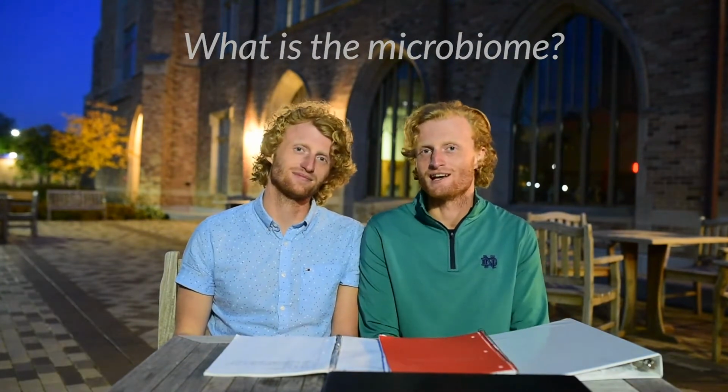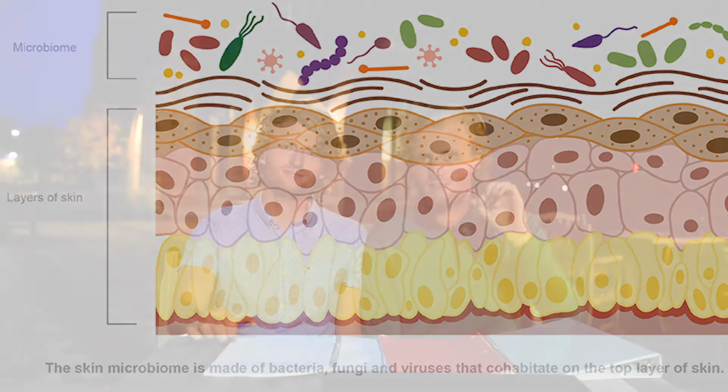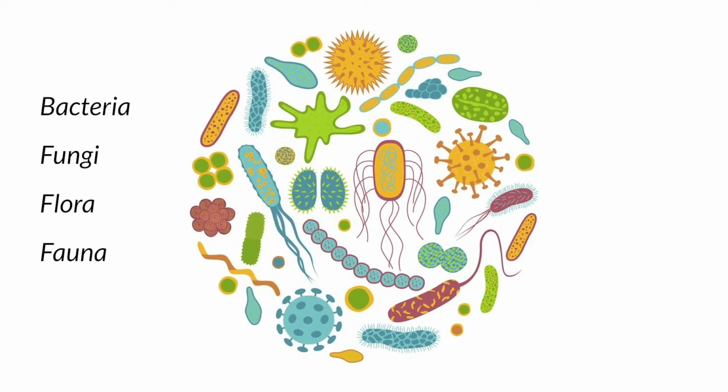Very simply, how I explain it to people like Sam is that it's all the living things living in and on us. So for you guys at home, it might be a scary thought, but you're currently crawling with trillions of these little things running about your body, in your gut, on your skin, in your mouth. And these little things are called microbes, and they could be anything from bacteria, you guys probably would have heard in the news, and fungi and other flora and fauna.